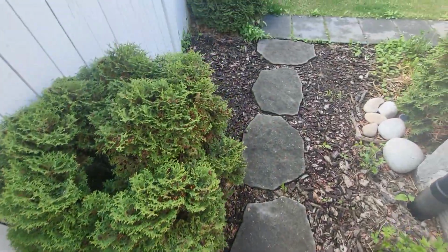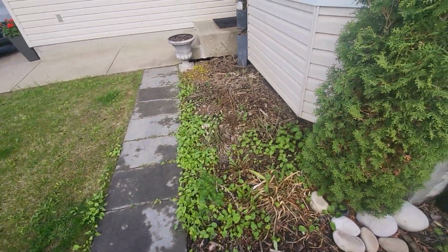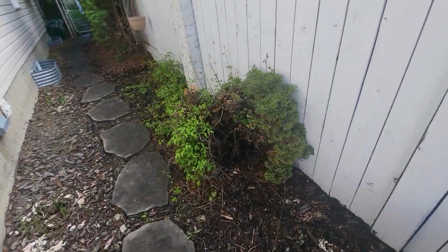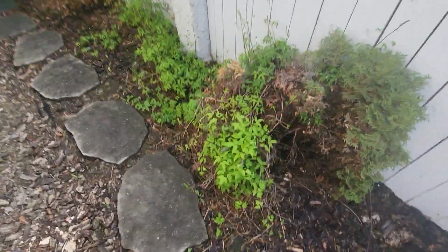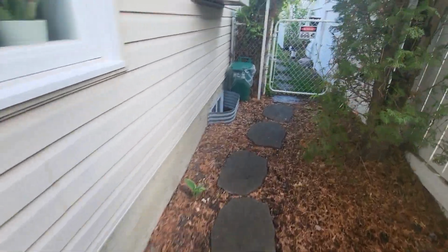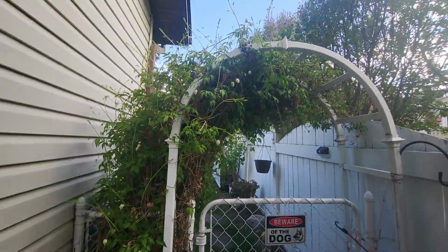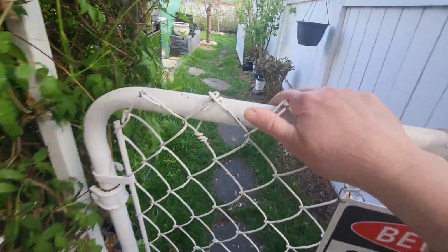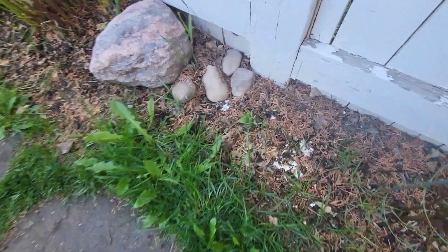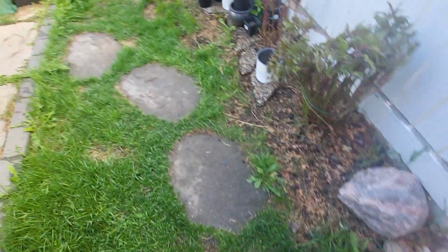Okay. This needs to be sorted out this weekend. Let's not look this way. This needs to be sorted out too. It's dying. Okay, let's go back. Here's what the archie looks like from this end. It definitely looks better from the other side where it's facing the light. Oh yeah, there's a little hosta planted last year and doing good.